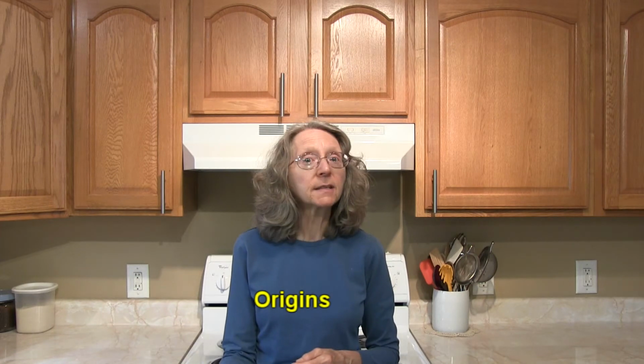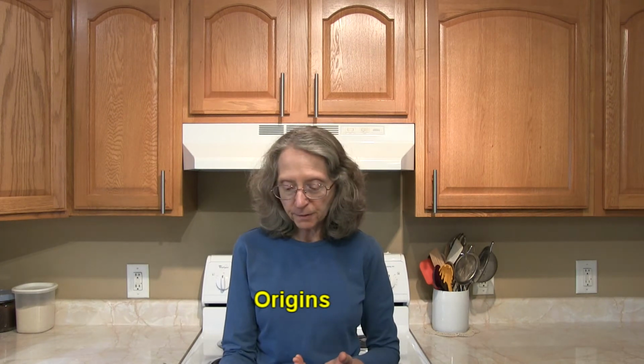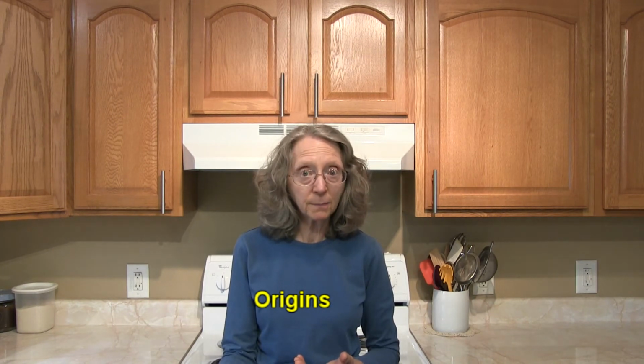Today we're talking about Fuji apples. Fuji apples were first harvested in Japan, and they're very, very popular still in Japan. They're also very popular in the United States. They're a cross between a Red Delicious apple and a Virginia Rawls Janet apple. Both of them are actually American varieties.